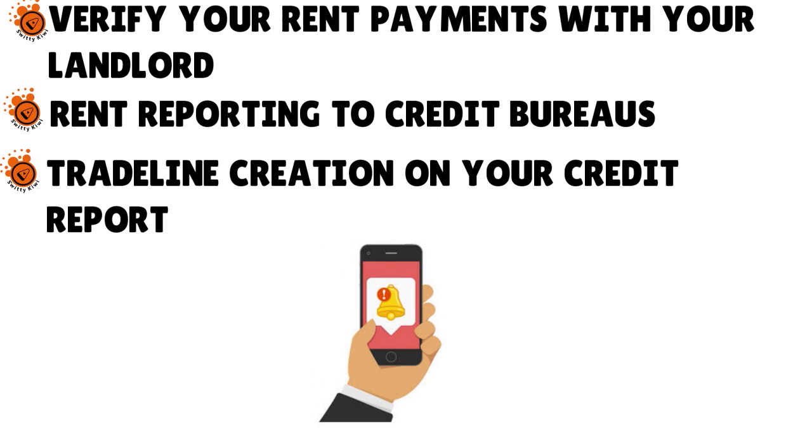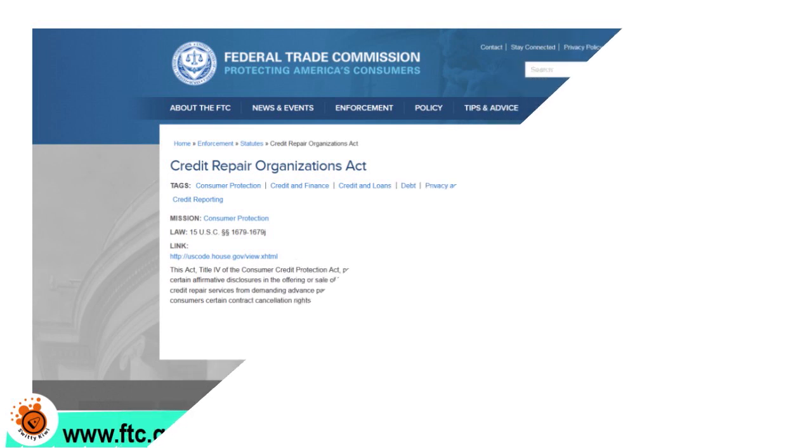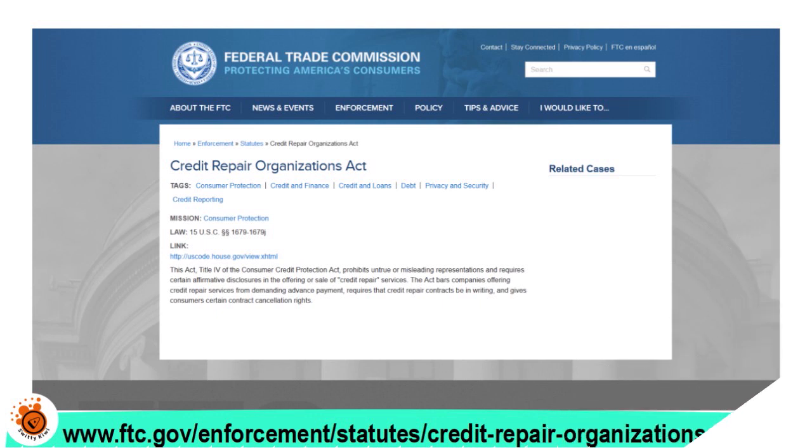And one thing I want to say before actually closing on this is that there is an important piece of legislation. It's called the Credit Repair Organizations Act that basically puts a regulatory framework around this sort of activity. And because of the guidelines laid out by the CROA, no company can guarantee that they will fix bad credit.